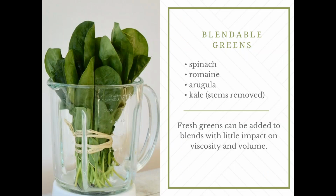Those would be leafy greens. So basically, they add negligible calories, but they benefit the nutrient profile while having hardly any impact on viscosity or volume. You want to keep the serving sizes of about half a cup of fresh greens, and always review the patient's medications to identify vitamin K sensitive blood thinners before recommending this.